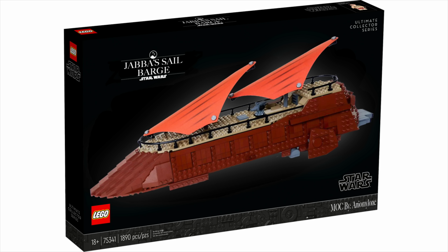And then finally, a small update to the UCS Jabba's sail barge. The piece count won't be 6,500 as leaked in the survey. It will actually be 3,942. So now we know the piece count for Jabba's sail barge. We can guess the price will be $400 to $500, maybe $556 on the high end, but I'm hoping it'll be reined into something reasonable. But again, it really just depends on what we're getting with those 3,942 pieces.